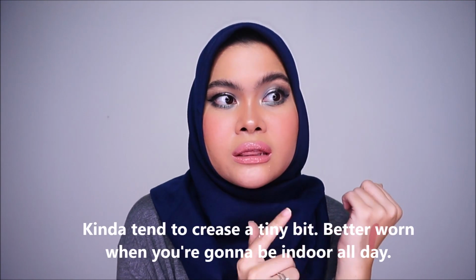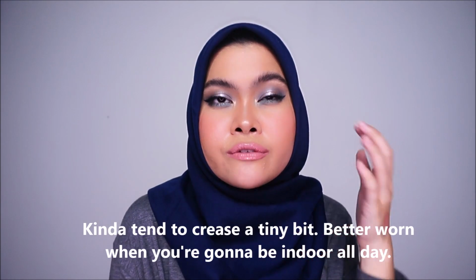This is what I have on over that shimmery shade from the Balm. I wanted to get this shade because I thought this would look very pretty over very light eyeshadow, or over some black eyeshadow. I thought it would look very dramatic, and yeah, I've been really liking this item, this shade in particular.